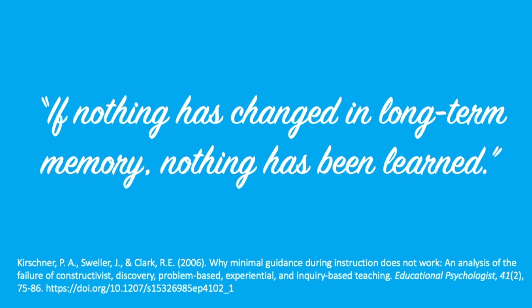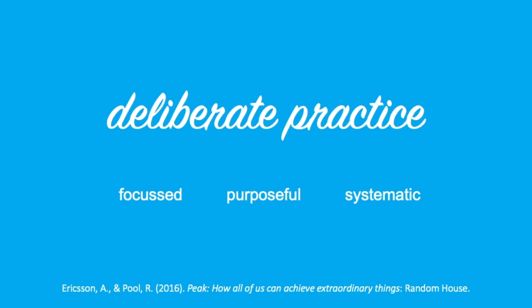This is what Kirschner, Sweller and Clark, some well-known researchers in cognitive psychology, have stated: if nothing has changed in long-term memory, nothing has been learned. So that is our goal in using mastery learning folders.